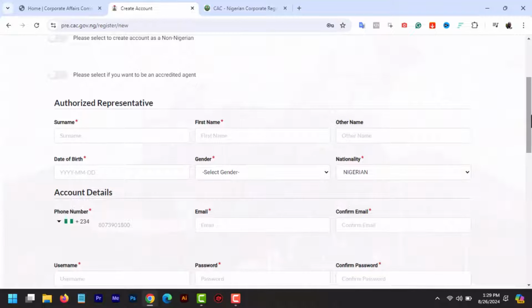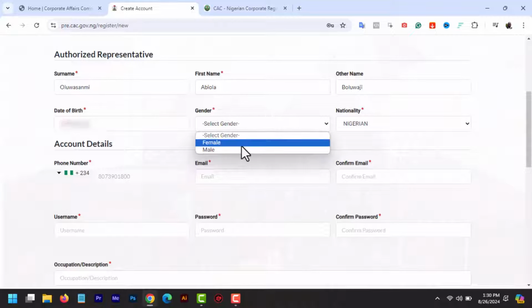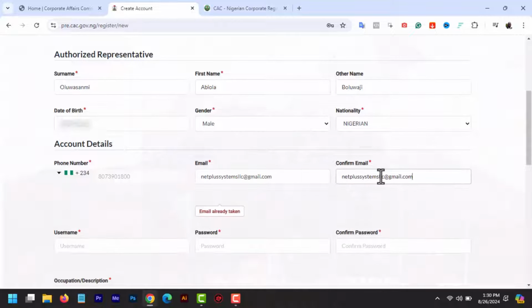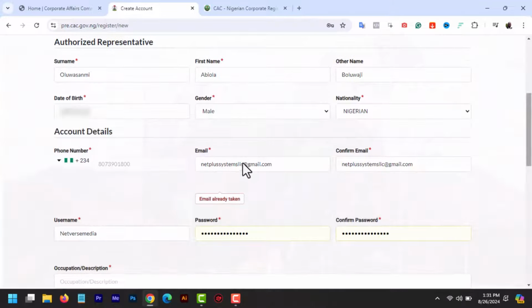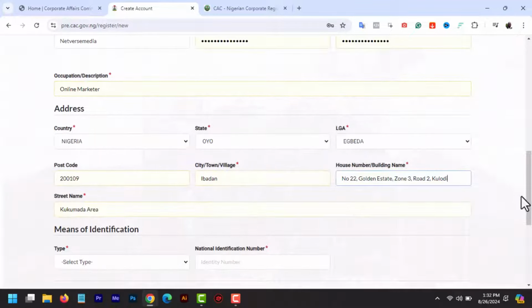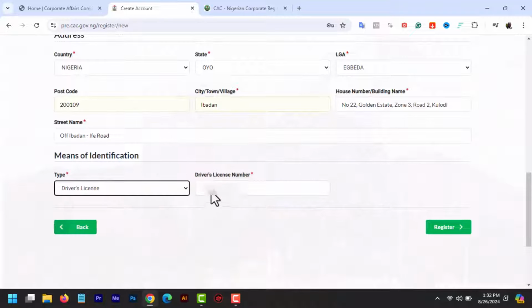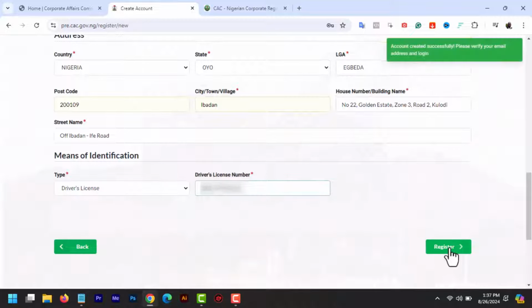Now on this page, we are going to enter our personal details. Enter your surname, first name, second name, date of birth, your gender, nationality, email, confirm the email, add a username and password, then enter your occupation, then your home address, not your business address, but your home address. Means of identification like a driver's license, international passport, national ID, birth certificate, and so on. I'm going to select driver's license and then add the ID number. Now that the details have been added, click register.